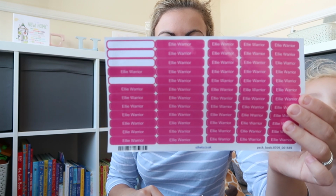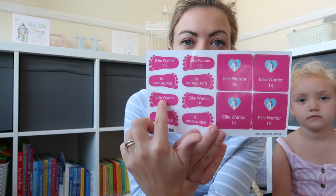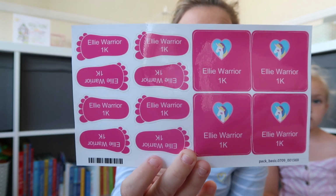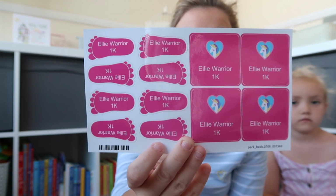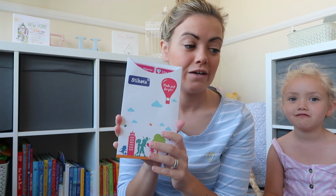So these are really good to label all your clothes with, and the stickers don't come off, so no matter how many times you wash the school uniform, the stickers stay on, which is really, really cool. And then we have these ones. These ones are really good for shoes, because obviously shoes can get mixed up at school, so I use them for her plimsolls and her school shoes. Well, and then Mommy, I don't know which one's mine. Yeah, but some people might have the same ones.